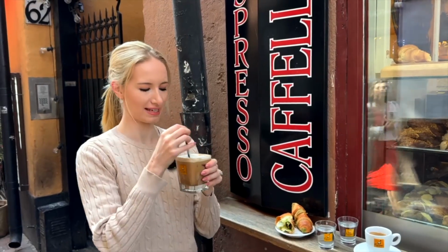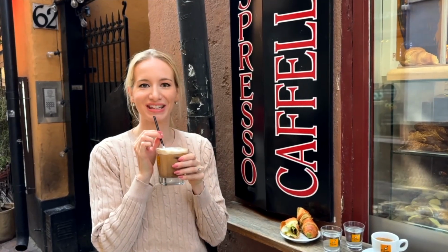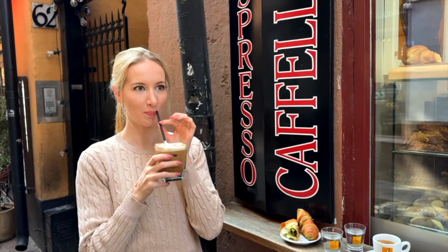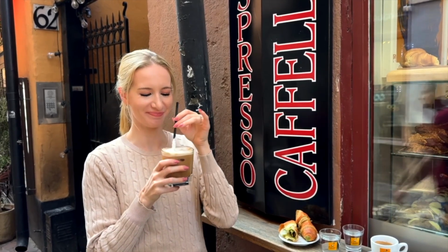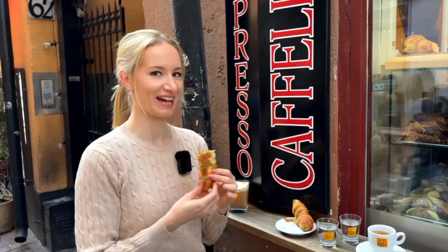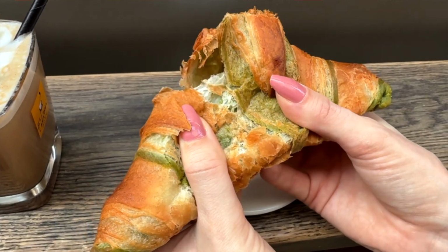So we are currently at Caffellini, an Italian coffee spot in the heart of Old Town. And I just got myself an iced cappuccino. This is way better than an iced latte, so much more flavor. And then a pistachio croissant. These are rare to find in Sweden since it's essentially Italian.